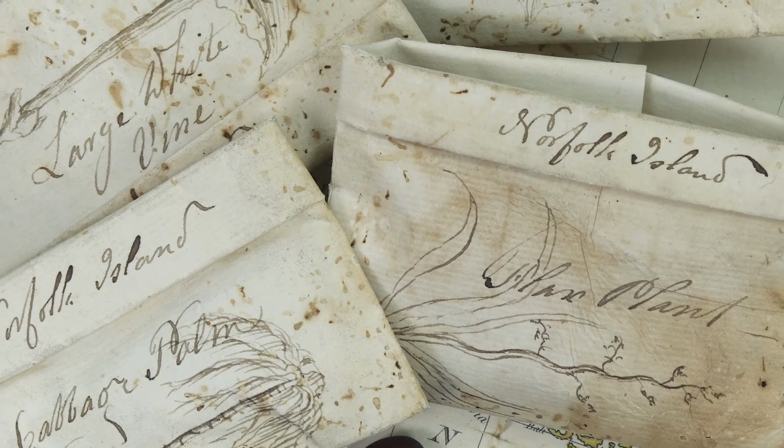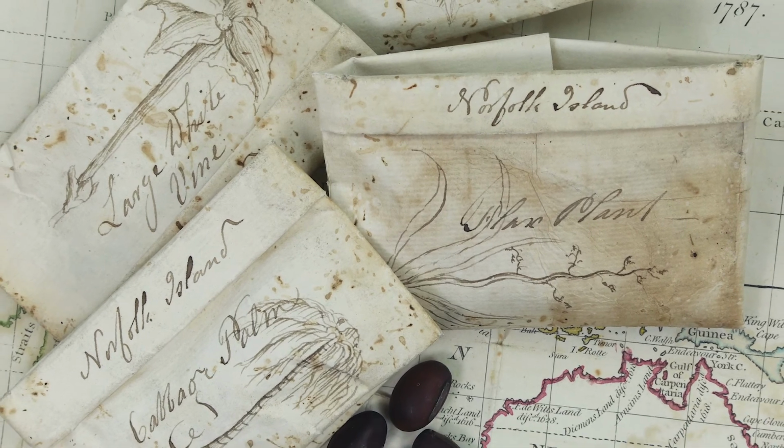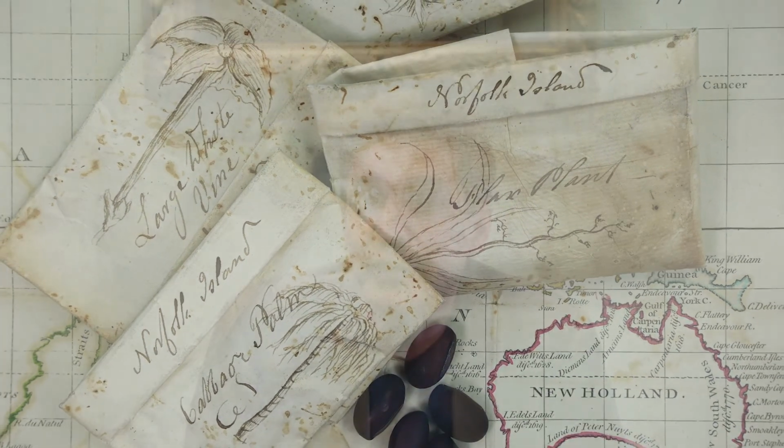But we have this incredible legacy in our collections of these little paper capsules that ultimately were sent back to James Edward Smith from Lieutenant King back to the Linnean Society, where they reside with our other wonderful objects in our collection.